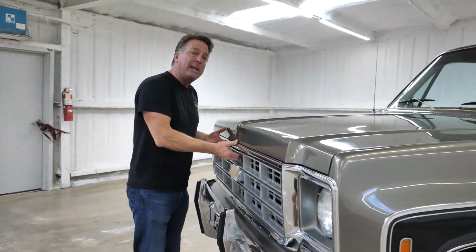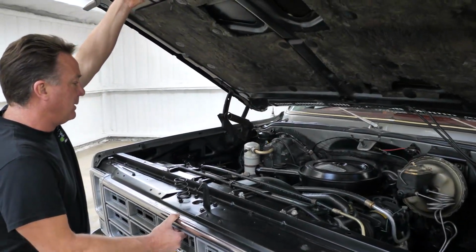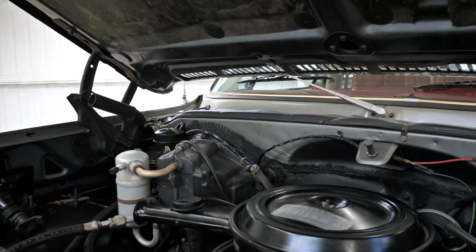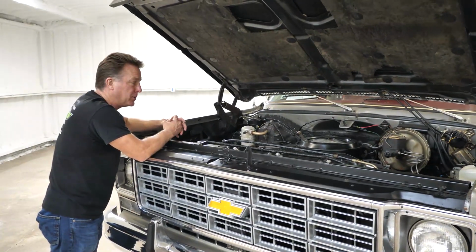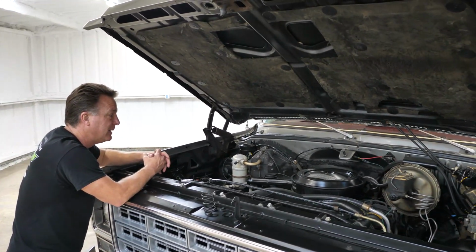So this is a 29,000 actual mile truck. Just beautiful under the hood. All the original decals are extremely nice. The original 400 4-barrel. I love this motor. They run strong. My brothers and I had one in high school. We pulled our boats with it. We ran that thing hard and put it up wet. It really did well for us.